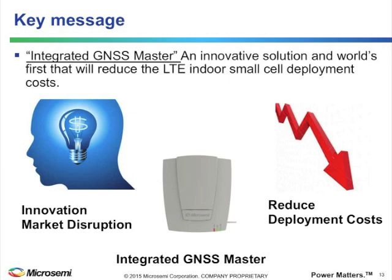So what we announced recently at the Mobile World Congress is actually a very innovative, we think, and disruptive way of deploying timing and synchronization for indoor environments. We focused the message on small cells, but it's not only for small cells, it's for any type of indoor environment. So we have innovated.